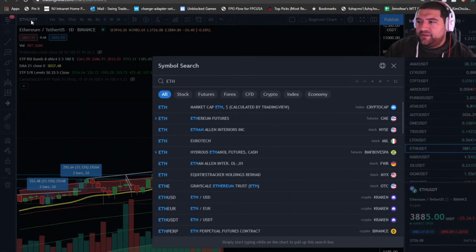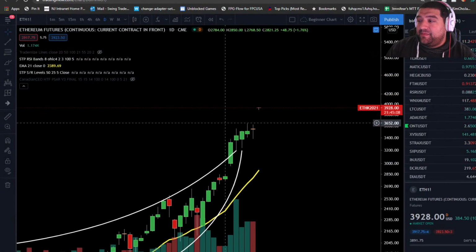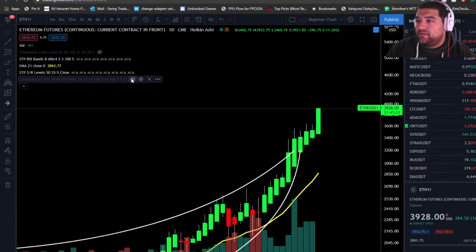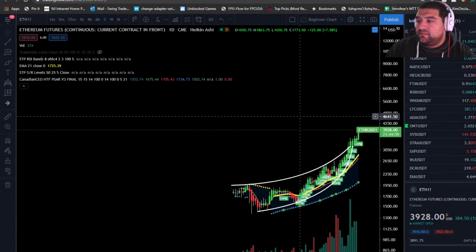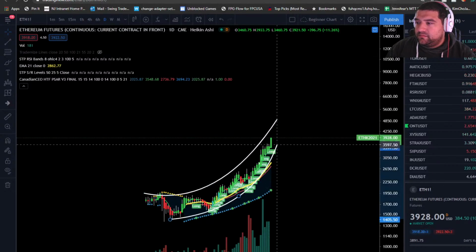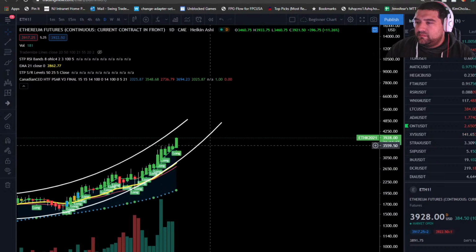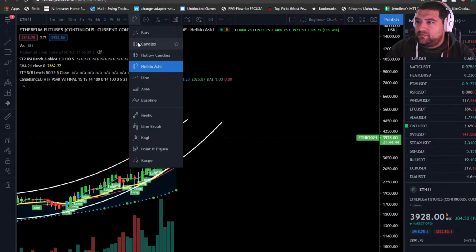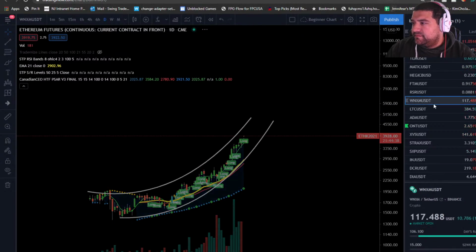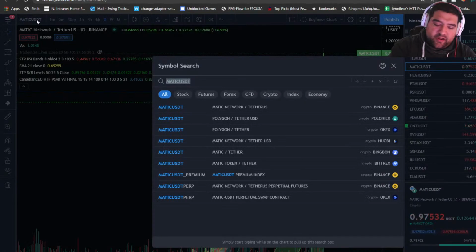Look at ETH futures. ETH futures gapping up. Insanity. MATIC on a major move right now.